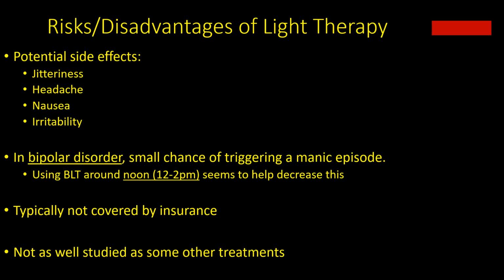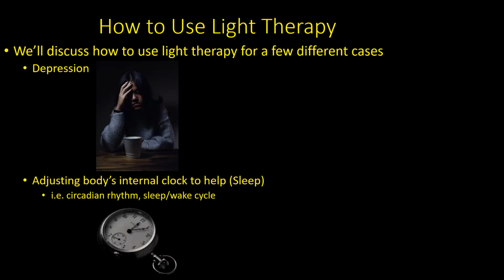The disadvantages are that they do have some side effects, which are generally mild and well tolerated, but can include jitteriness, headache, nausea, irritability. Of particular note, for patients with bipolar disorder, there is a small chance of the treatment triggering a manic episode, and using it at a particular time of the day, 12 to 2 p.m., seems to decrease that. The light boxes typically are not covered by insurance, although they are a one-time purchase and don't need to be reordered monthly like medications. And it's not as well studied as some other treatments.